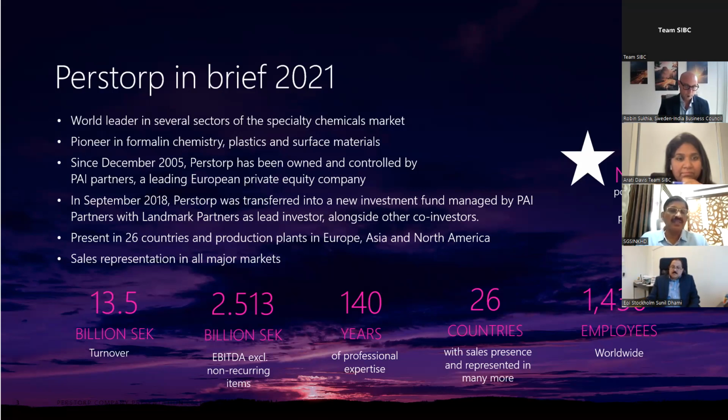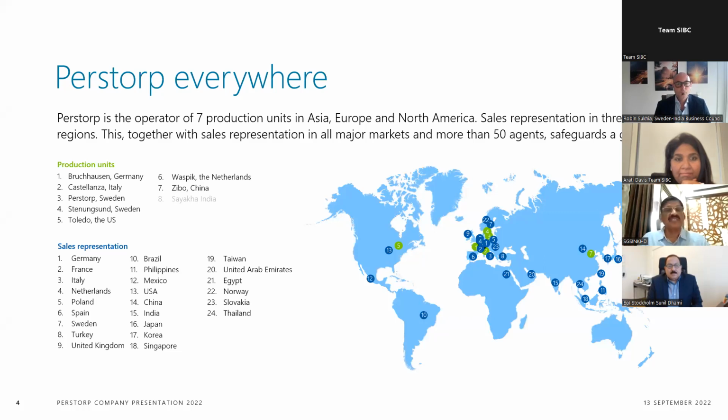The turnover in 2021 is about 13.5 billion SEK, with near to 1,500 employees worldwide and 140 years of professional expertise. Perstorp's strength is that we are number one in 50% of our portfolio, and 80% of our portfolio comes from where Perstorp is number 1, 2 or 3, which means we are playing in a very niche market. We have 7 manufacturing sites globally, and the 8th one is Saykha, India, where we will be sharing our experience of investing in India.